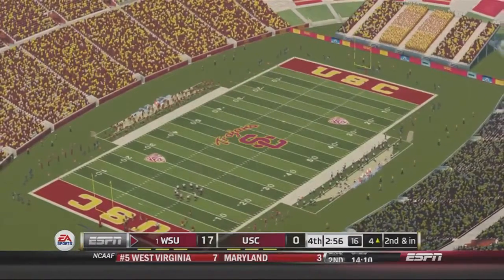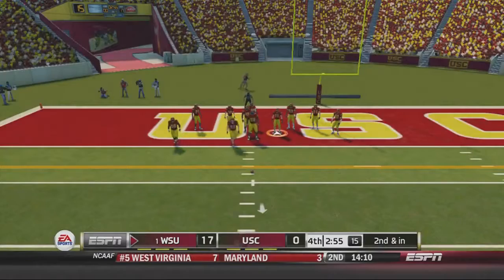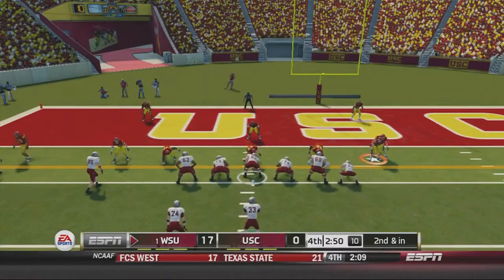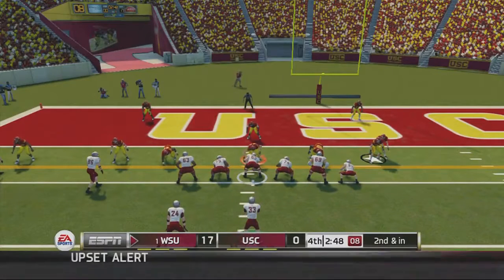Tate, I agree with you. I like ground and pound. 3 yards in a cloud of dust. I love it. Give me a good fullback. Give me a great offensive line.